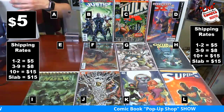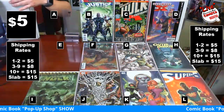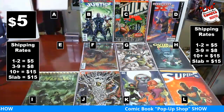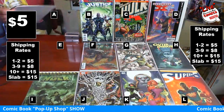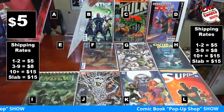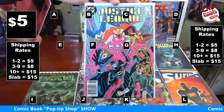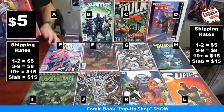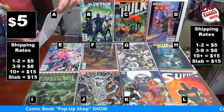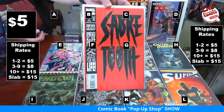Man, I don't know. Oh, that's a cool cover. We're going to do that. And I hope someone didn't ask me to hold these. Next one is Justice League number 2. A very nice copy of Justice League number 2. And the last book. How about a Sabretooth number 1? A Sabretooth number 1. I was not part of that one.